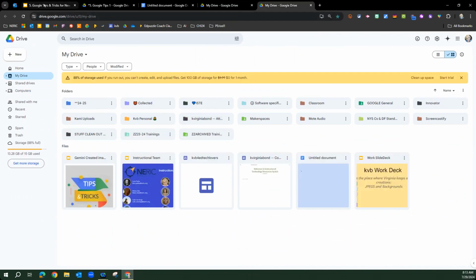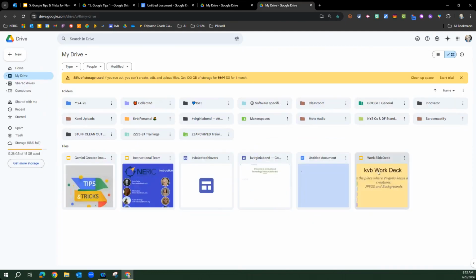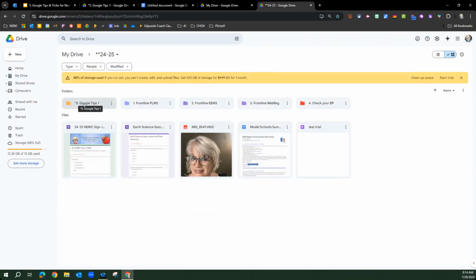So let's talk a little bit about foldering. I love a school year folder. And you can see I have one right here. I have a 24-25 folder. Now, why do I have that and why is that so important to me? Because anything I build for this year is going to go into that folder, anything. So that when I go to look for things that I built during the 24-25 school year, that is the only place it's going to go. There'll be no other place for it to go. I'm going to keep it nice and clean.